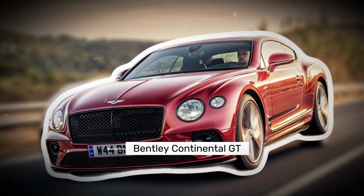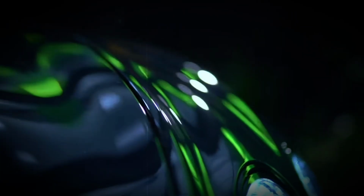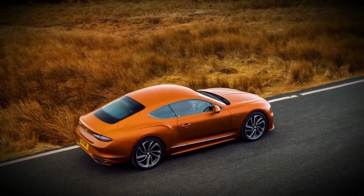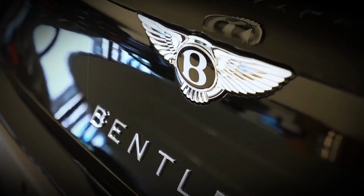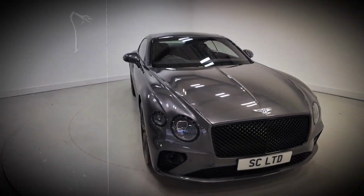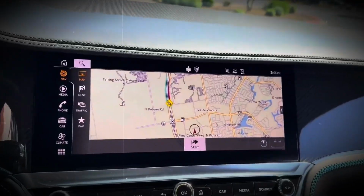Number 7. The Bentley Continental GT is a stunning expression of British grand touring, combining handcrafted luxury with commanding performance to create a coupe that's as powerful as it is elegant. First launched in 2003 and continually refined through multiple generations, the Continental GT was Bentley's statement of modern engineering and style.